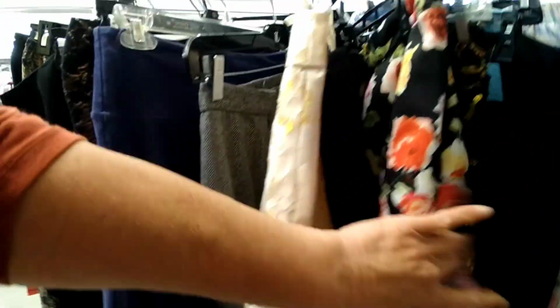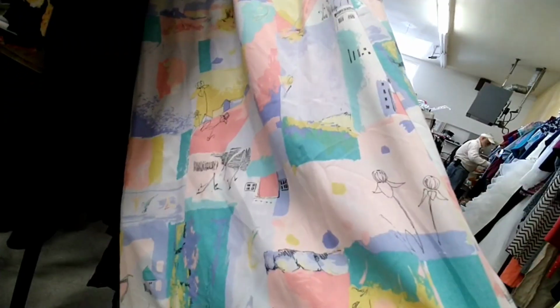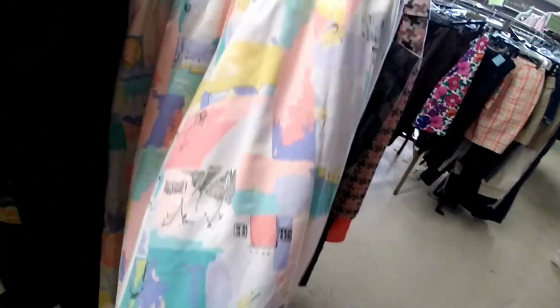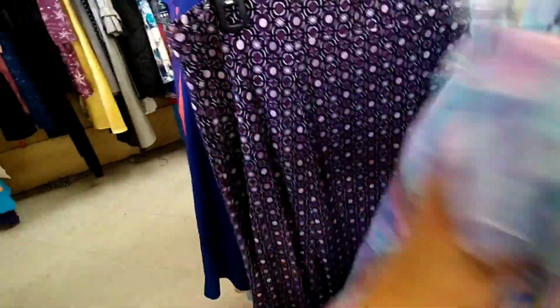It's a wraparound, then I gotta make a seam. So cute. Huh. It's really unique and fun. Yeah, I think I'll get that one. I'm gonna have to check it for stains. And then get another funky one. It's gonna depend on the way I put it together with the top.